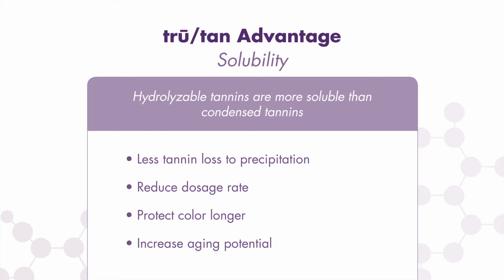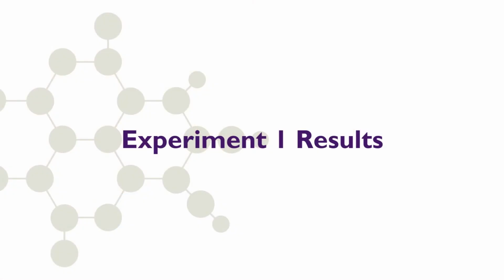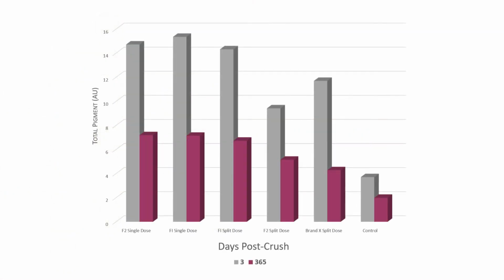So that makes sure what you add to the tank is staying in the tank and working, and not falling out to the bottom and wasting your time and money. So back to the experiment. Here's a little bit of the data showing total pigment at day 3 compared to 1 year later. These time points give a pretty good indication of the long-term effects of each variable.